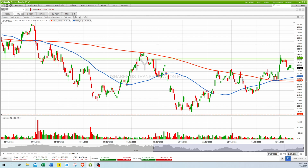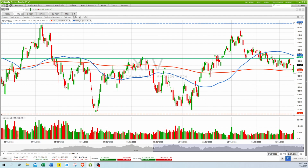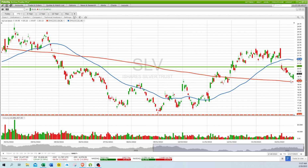Now, if we look at the ETFs that did pull back this week. We've got XLY, which is consumer discretionary, and that's a little scary. That's more of a pullback, just sitting just above its 200-day moving average here. So that's not looking quite as strong or as healthy as the others. If we look at XLV, which is healthcare, it's sitting right at its 200-day moving average, just 40 cents above 130.60. So that's looking pretty weak. If we look at IYR, which is real estate, we're sitting right on the 200-day moving average. And if we look at silver, it pulled back and it's starting to look weak now. It's just barely above its 200-day moving average.